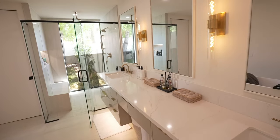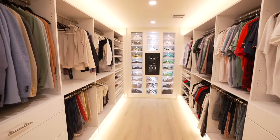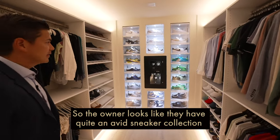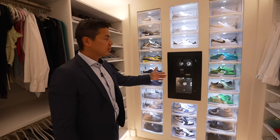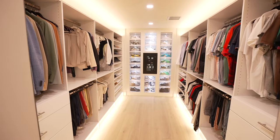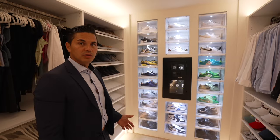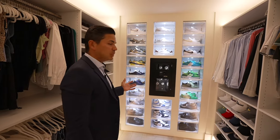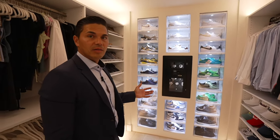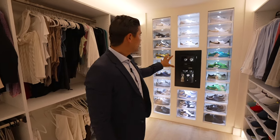And now let me show you the heart of the home, which is the custom closet. So the owner looks like they have quite an avid sneaker collection. Yeah, so the owner loves sneakers, loves watches. This was a custom detail that was one of the first things that was designed when the house was purchased. Right from the beginning, it was very clear that we needed to create a very spacious master closet that has room for her and for him, but also gives a great design detail and emphasis on the shoe collection and the watches.